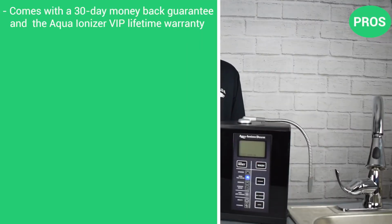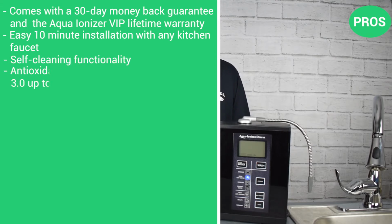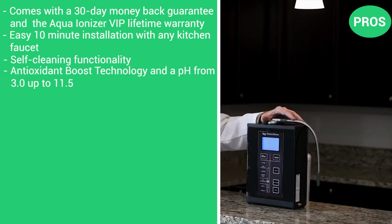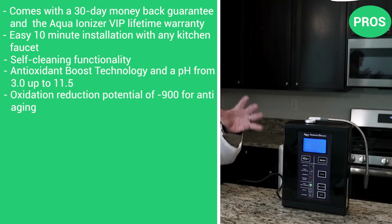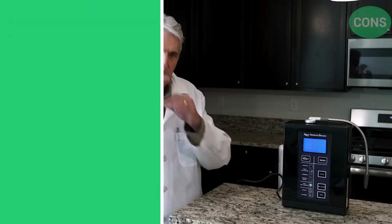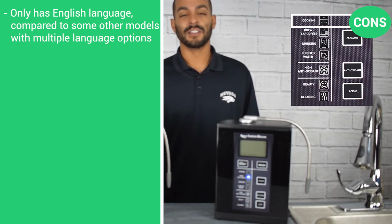Its pros include that it comes with a 30-day money-back guarantee and the Aqua-Ionizer VIP lifetime warranty, an easy 10-minute installation with any kitchen faucet, self-cleaning functionality, antioxidant boost technology and a pH from 3 up to 11.5, oxidation reduction potential of minus 900 for anti-aging. The cons include that it only has English language, compared to some other models with multiple language options.